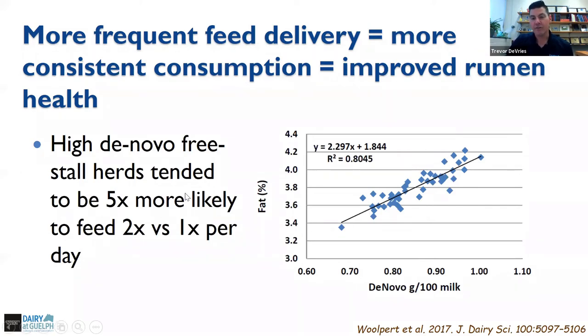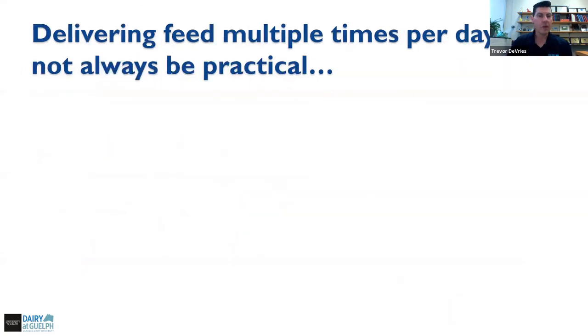Long story short, what they found in the study was that those herds that have higher de novo fatty acid content were more likely to be feeding their cows more often. Five times more likely to feed twice a day versus those herds feeding once a day. So really tying that link between the delivery of feed, the more consistent consumption, and indicators in this case of improved rumen health.